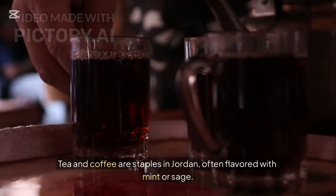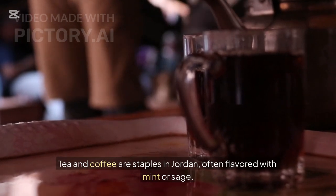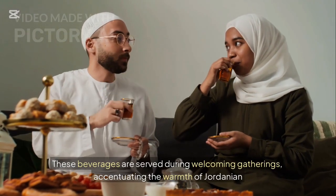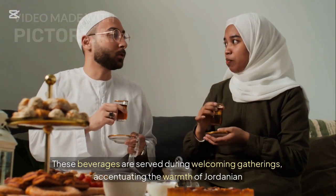Tea and coffee are staples in Jordan, often flavored with mint or sage. These beverages are served during welcoming gatherings, accentuating the warmth of Jordanian hospitality.